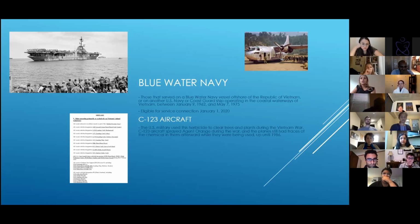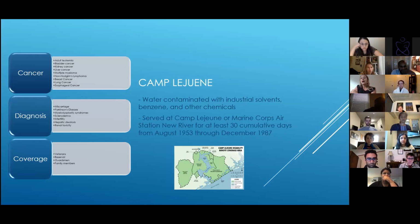Next, I'm going to bring you a little bit closer to home. Camp Lejeune. I don't know if you have heard of this. I did not hear about this until recently, and to me, this has been just so interesting. So Camp Lejeune is in Jacksonville, I believe, South Carolina. And if a veteran was stationed there with his family, with or without family, actually, it doesn't matter, his family may have been exposed also for at least 30 days from 1953 to 1987, and this is still very recent. They may have been exposed to industrial solvents.